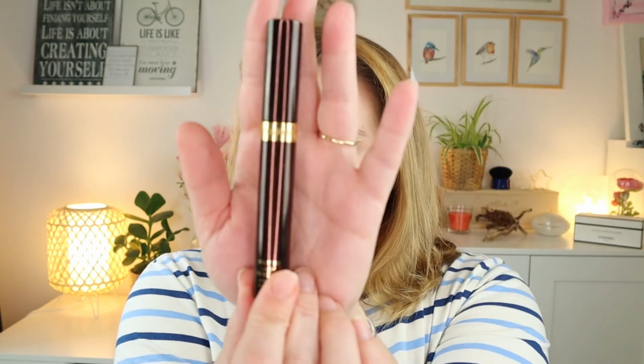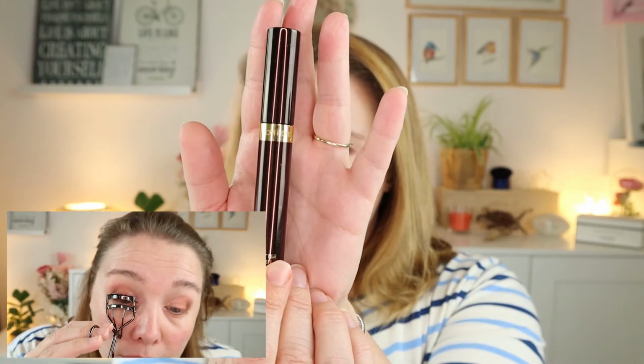Let's move on. I have also been using this Tom Ford Shutter Lash Mascara. And I bought this when it was on sale, I think last summer. I think I used it within like a month of buying it once, and then it was way too wet of a formula. So I let it be for months.